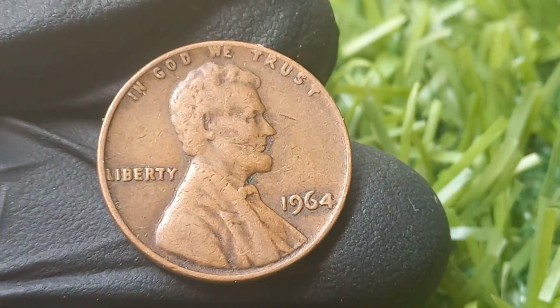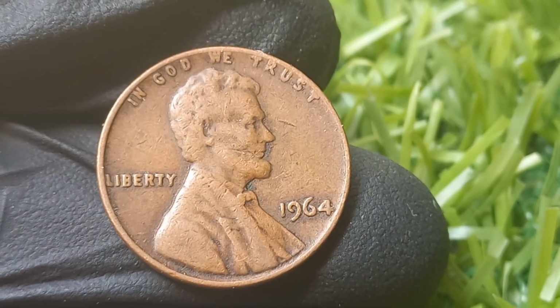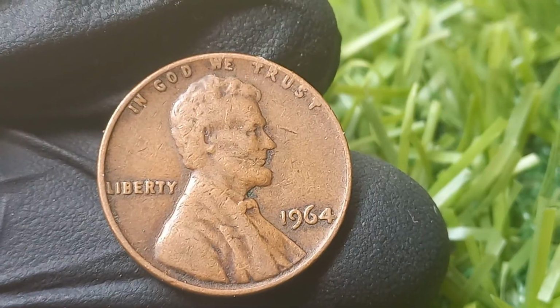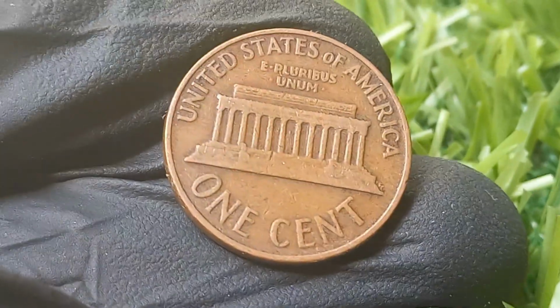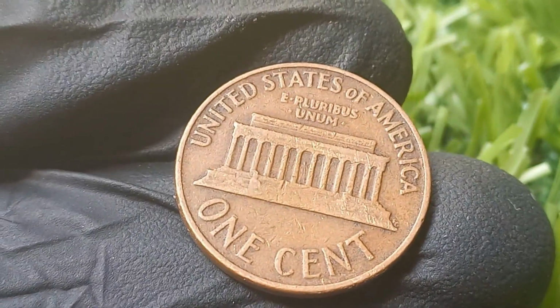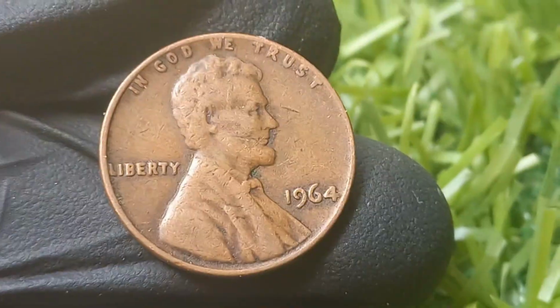This penny was never supposed to exist. A single mistake, a missing mint mark, and what should have been worth just 1 cent has turned into a $1 million mystery. In 1964, millions of Lincoln cents rolled off the presses. Ordinary copper coins, nothing special. But tucked away in that flood of pennies was a microscopic error so powerful it shocked the coin world for decades. One coin with no mint mark at all.